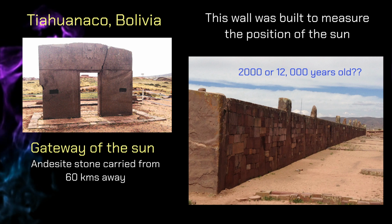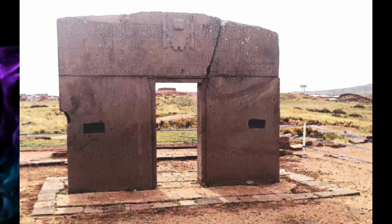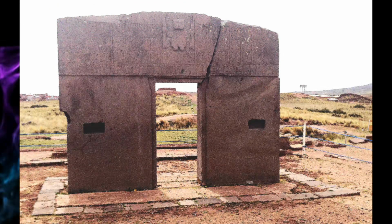And it is such an old site. When I went there and stood in this beautiful Gateway of the Sun portal made up of an andesite stone, pretty heavy, carried from over 60 kilometers away, it's clear that Tiahuanaco was not like anything else I'd seen. And yes, there are pictures. You may see this little man here, and this is said to be Wirikosha, but there are so many other symbols and images on this gateway of the sun, which did get cracked, hence the crack in it, because again it's an earthquake zone.